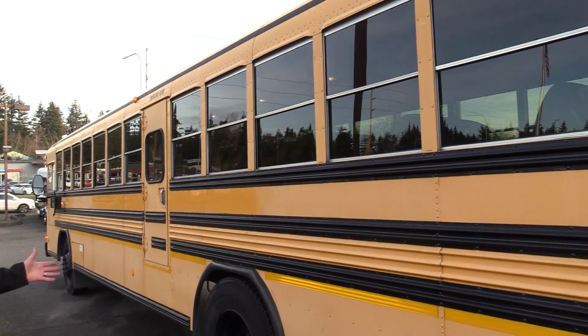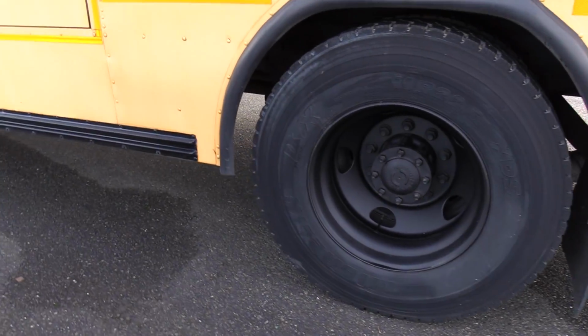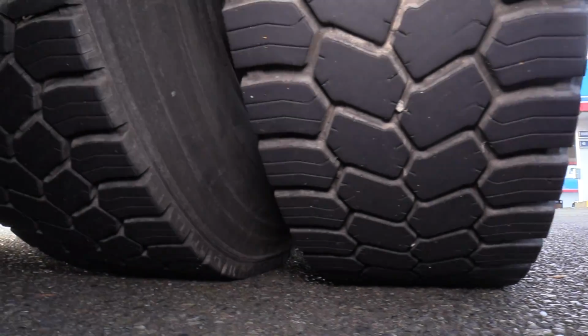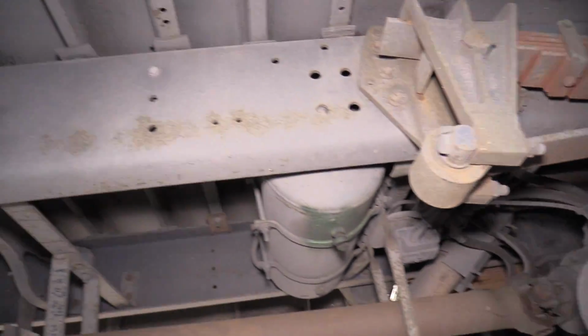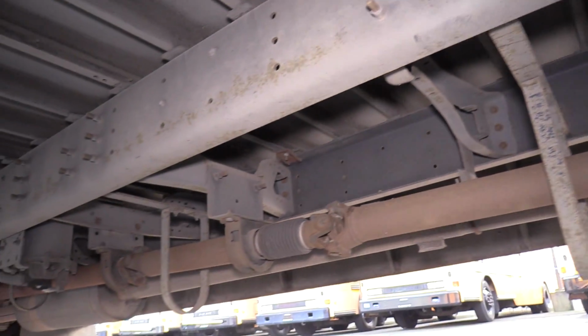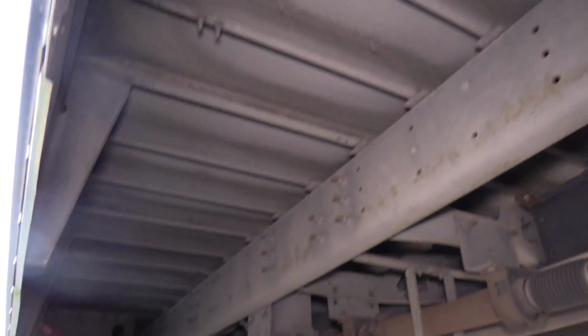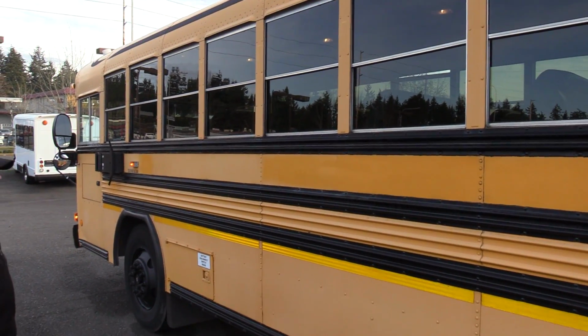All right, tire tread here on the driver's side, drive axle. Again, Michelins. This thing's got Michelins all the way around. Look at that. As I mentioned, local Seattle area school bus, front engine. You like what you see down there? He does. He's shaking his head yes. All right. I think I pointed out the worst of the... No, I didn't. Goodness sakes, we'll get to that.